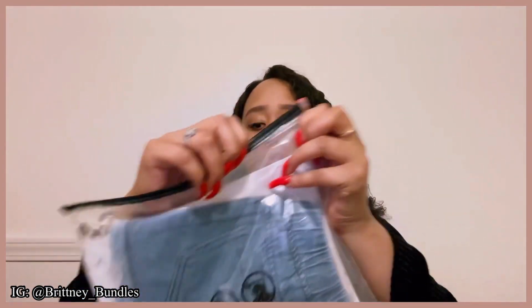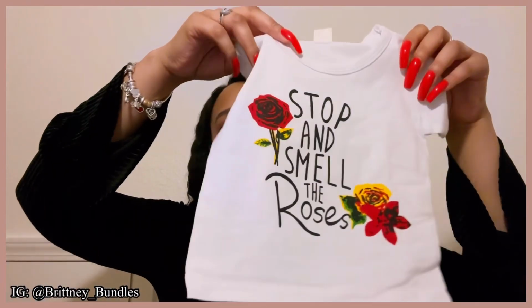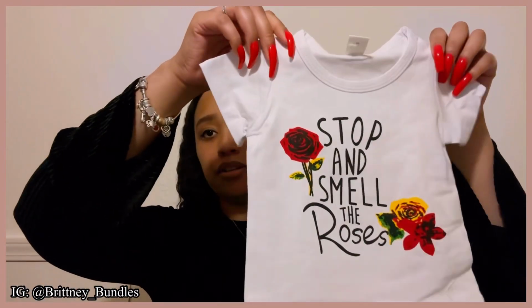All right, the next one that I got, and in my experience, I do think the clothes from Shein run a little bit bigger. But that's just what I think. This is 68, which I believe is a 6 to 9 month size shirt as well.